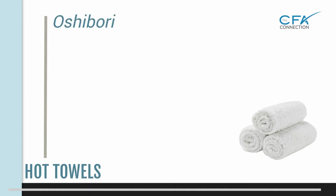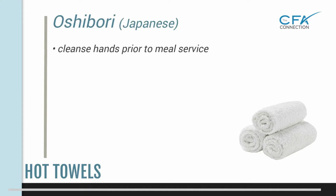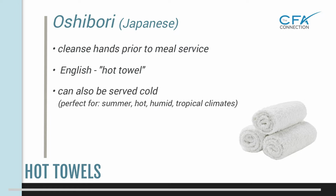Hot towels actually originated in Japan and were used to wash your hands prior to a meal service. The English translation of oshibori is basically hot towel. These also can be served cold, which are excellent during the summer months or in hot, humid tropical climates.